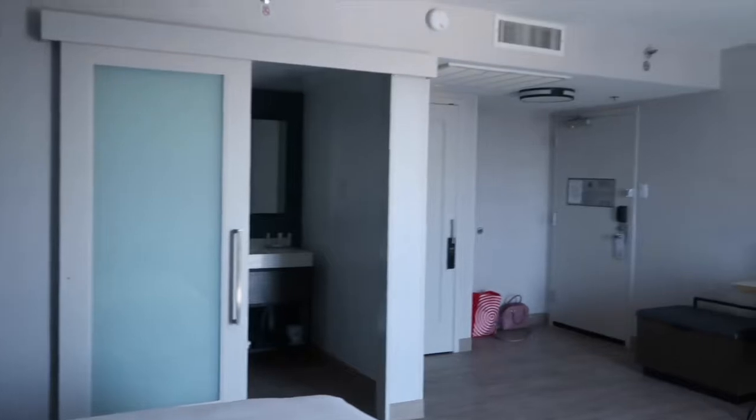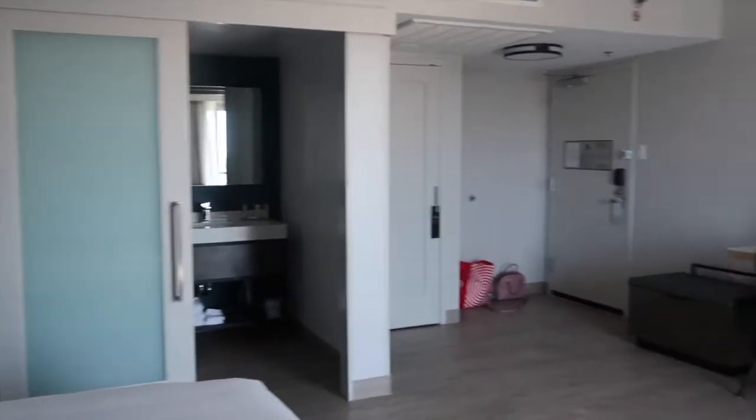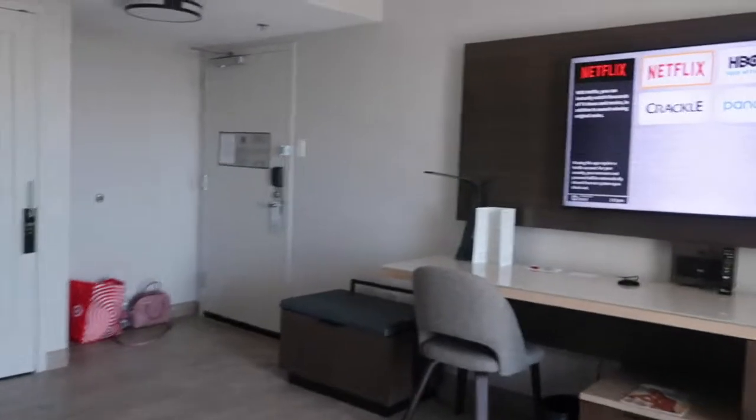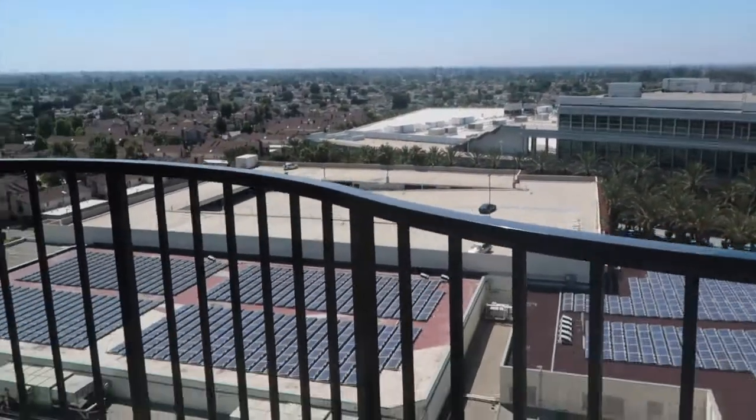We have a safe here, it's pretty big. We have drawers here and another one down here. So the only thing about this room, these corner rooms, is that they don't have a sliding door closet, so that's why the safe is out here. And then there's a closet over there, which I'll show you in a second. But let's go out to the balcony quick before I show you the closet and the bathroom.